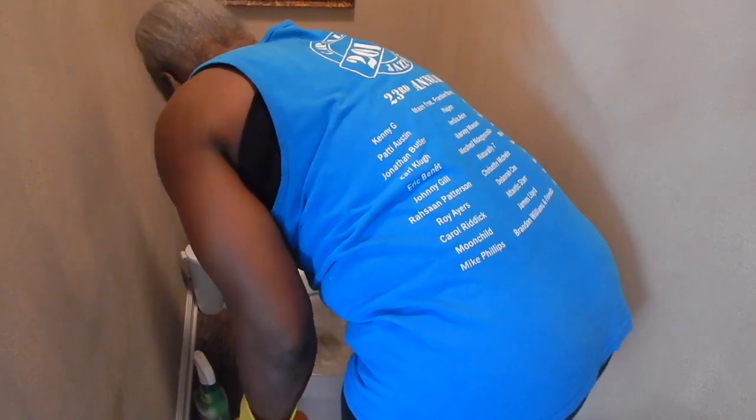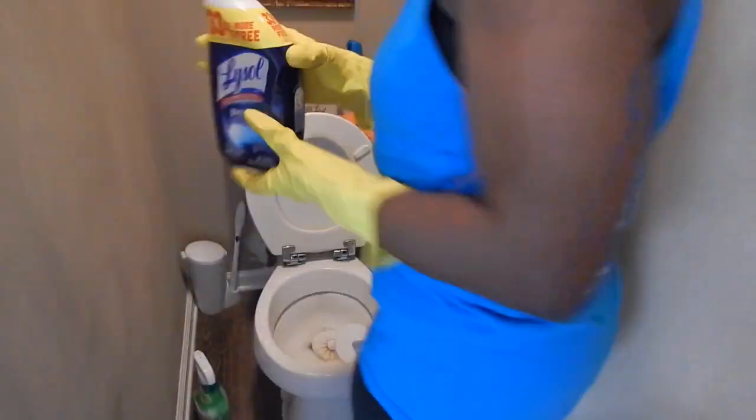Even though I'm using the Clorox spray around the toilet and inside the toilet, I had to go and get my Lysol toilet cleaner and add that to it.